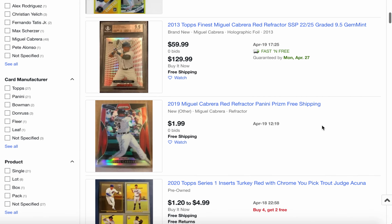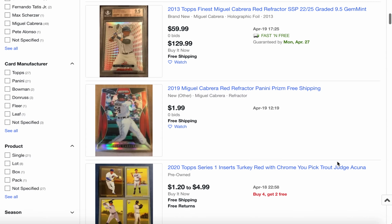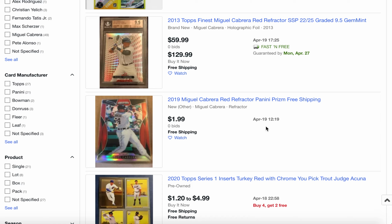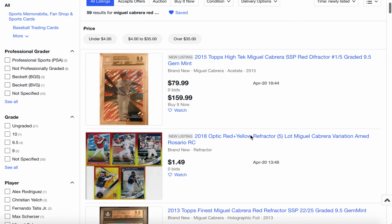What you'll see sometimes though is, for example, I'm looking for red refractors, so rare stuff. For example, this is a red refractor. This is not. This is a Panini Prism. Some people will sometimes call Panini cards refractors. Number one, it's out of confusion because the technical term for it is a prism. Number two, it's to drive up the search results. So they want more and more people looking for this specific card, or maybe looking for a red refractor. They want eyes on this because maybe they'll see this and they'll decide they want to buy this.